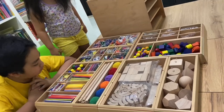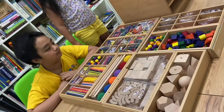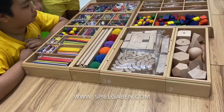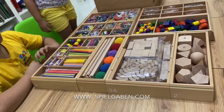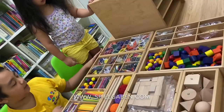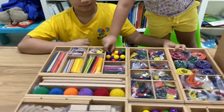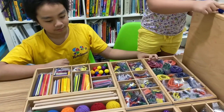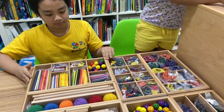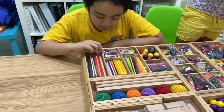Spielgaben, you can also look on their website, spielgaben.com. We bought it in the US, but I think they have branches in the UK and Germany. I call this the Spielgaben inventory. What's good about this one is it can be used from ages 1 to 12 years old, so it's really worth the investment.